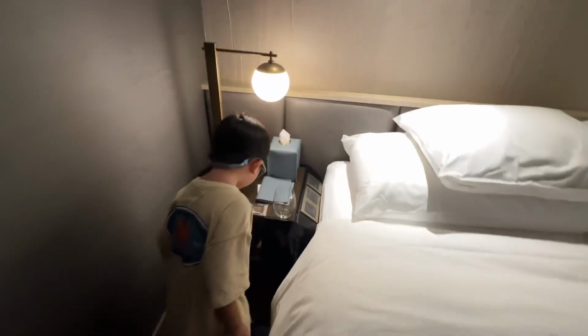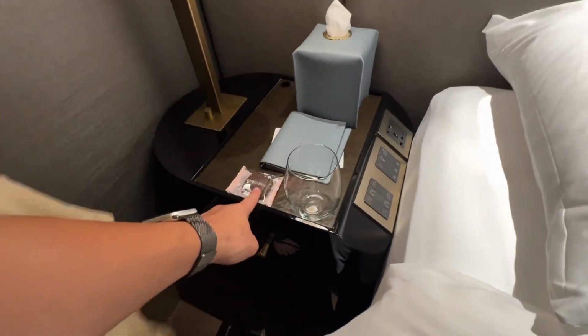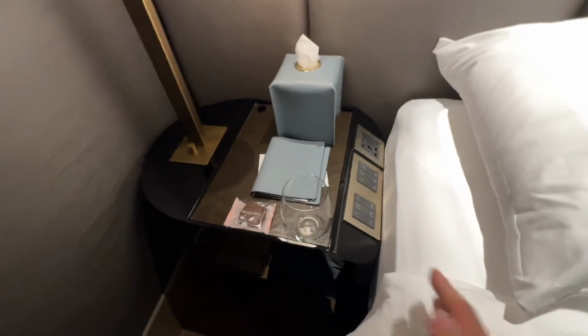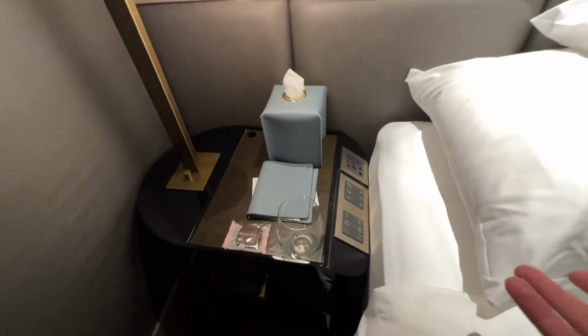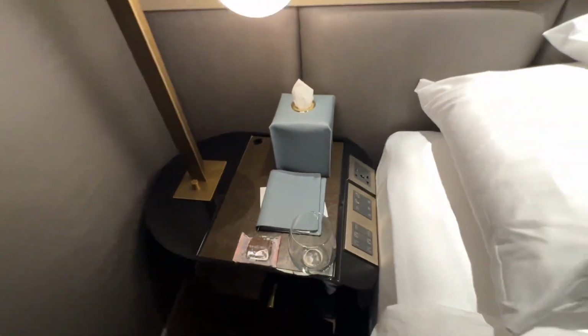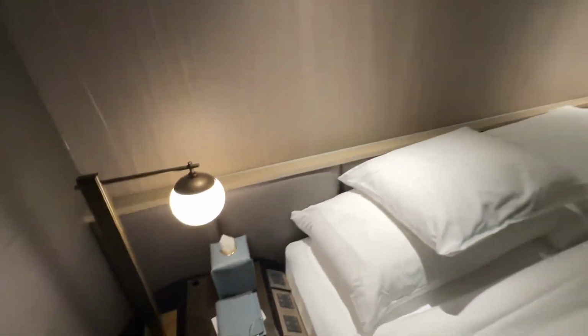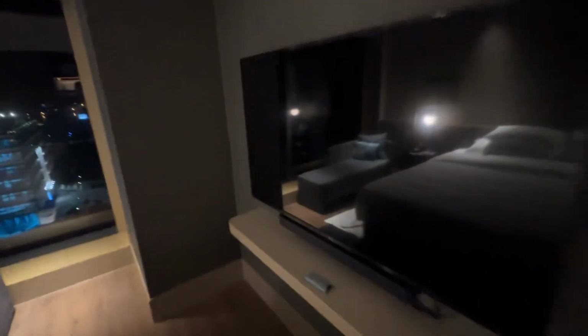At the bedside, they also provide a glass and a cookie. The good design for this one is they have an angle for it, so it won't be difficult to use when charging your phone devices. Oh, it looks quite elegant anyway. A big TV right here.